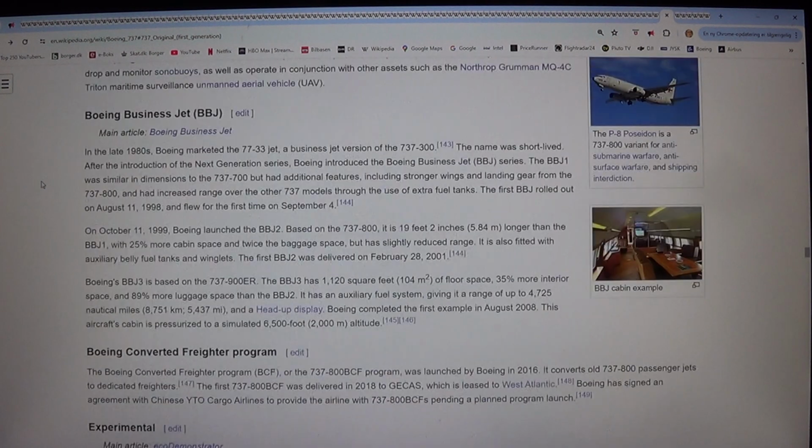Boeing Business Jet, BBJ. Main article, Boeing Business Jet. In the late 1980s, Boeing marketed the 737-33 jet, a business jet version of the 737-300. The name was short-lived. After the introduction of the Next Generation series, Boeing introduced the Boeing Business Jet, BBJ, series. The BBJ-1 was similar in dimensions to the 737-700 but had additional features, including stronger wings and landing gear from the 737-800, and had increased range over the other 737 models through the use of extra fuel tanks.